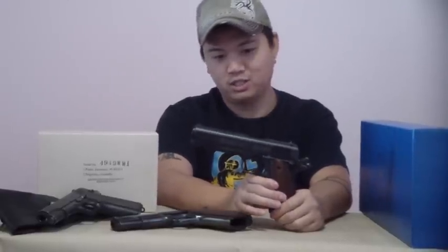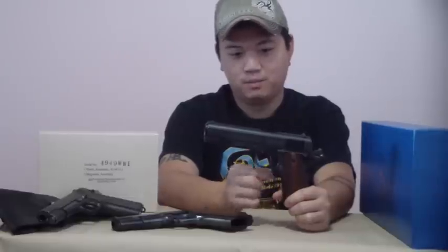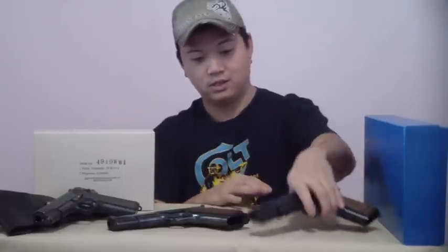Much like other people said, not to rip off on them or anything, but it's true though. If I had to choose a 1911 to have, it'd be this one, just because of what it is. It's the original configuration with the original roll marks on it, United States property, the rampant Colt and everything, and this one's really special. I like this gun a lot. It's one of my favorite guns, and it comes in this blue box.